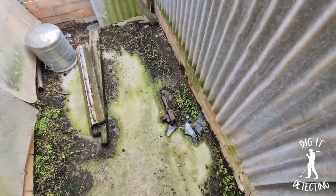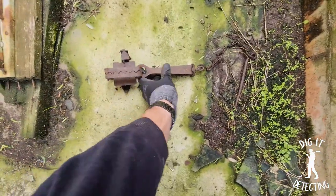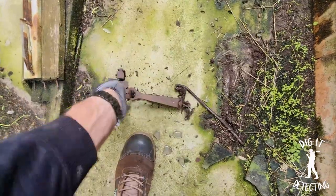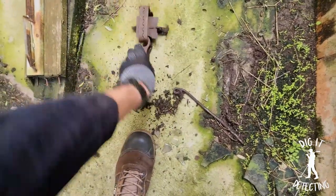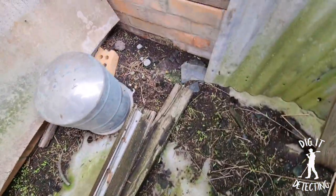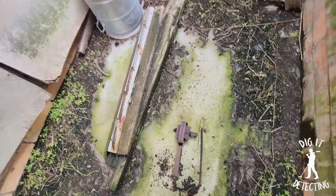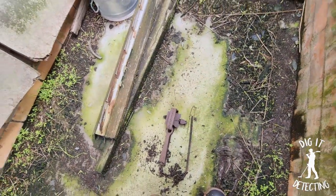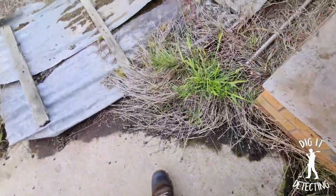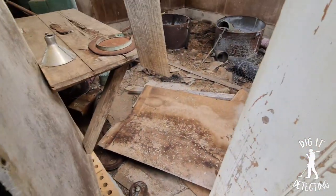I got an old rabbit trap. That's cool. Wonder if it's a Scotsman. I don't think so. It's funny, I just got given one of these the other week by a farmer. He gave me the old Scotsman rabbit traps. Very cool. You don't obviously find them very often, if at all, but to get given one, yeah, it was really cool.